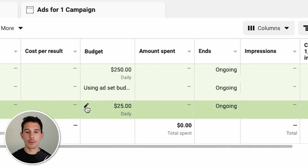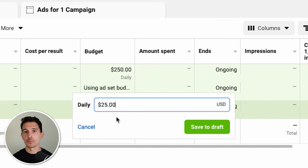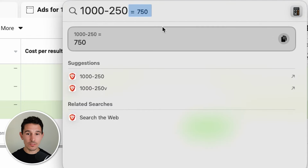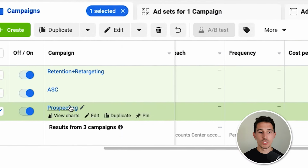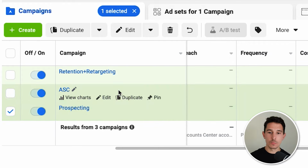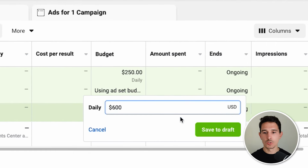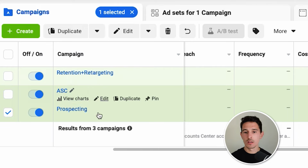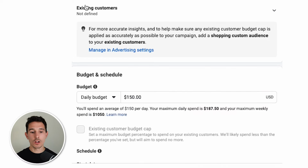Within this prospecting campaign, this is going to at first represent at least 50 to 70% of our total budget. So I'm going to run on the assumption that we have a total of a $1,000 budget, and then we can simply take $1,000 minus the $250 we have so far, which is $750, and that would be our budget that we could share across ASC and prospecting. In this case, I'm going to drop this to around $600. So now we're at a total of $850, and then our ASC campaign is going to represent $150.